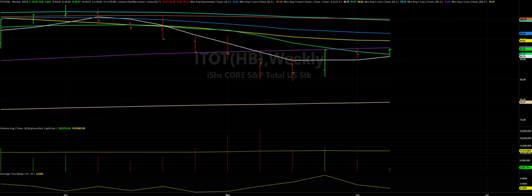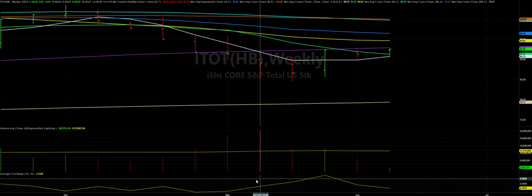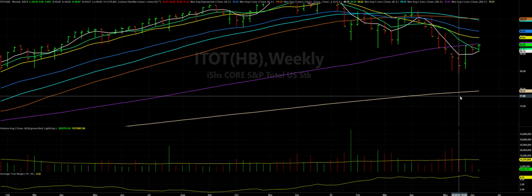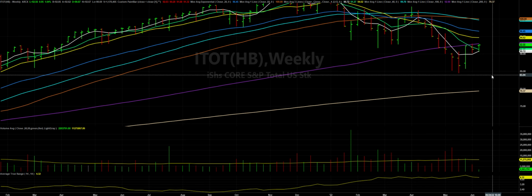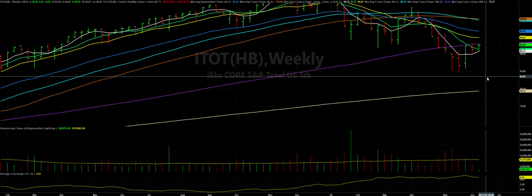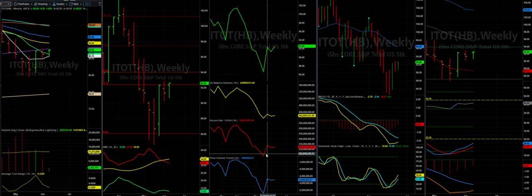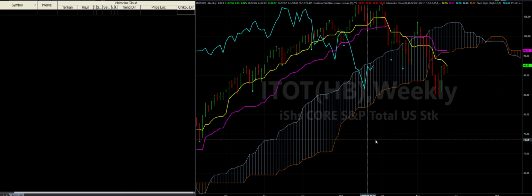Next week, we got the Fed decision on interest rates. Look, it's a lot that could bring the volume in. It's a lot that could send this thing to the moon. But it's also a lot that can have it collapse, all right? So I'm just saying, I would rather wait and see. The 100-week moving average on the ITOT, can't touch this until that 100-week moving average shows me something.